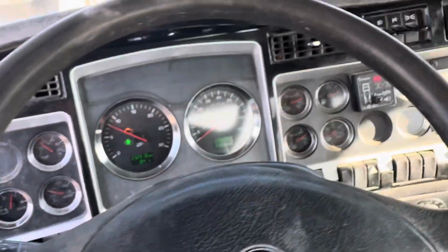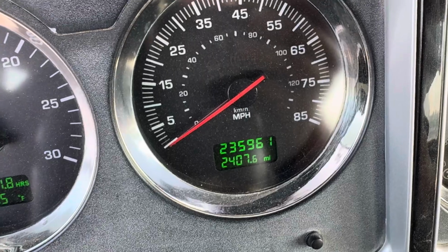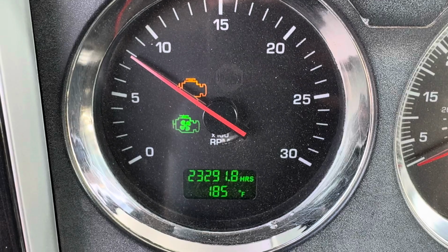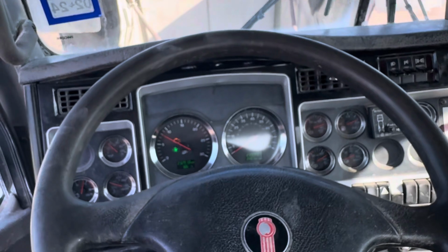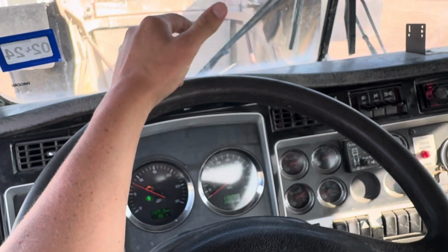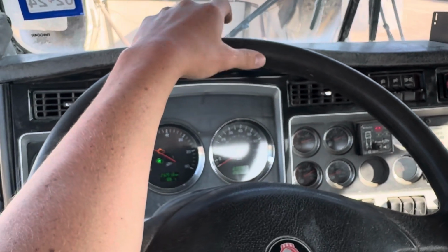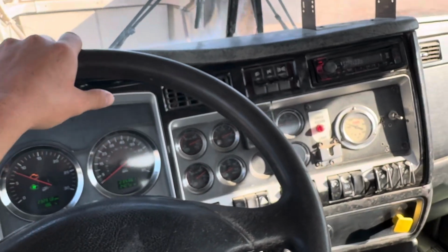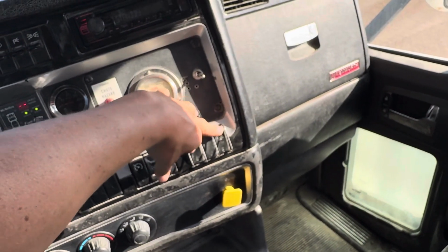We're running 235,961 miles. And we got 23,291.8 hours. I'm not sure if those are original hours or not, because the engine, I believe, has been replaced, because it has a manufacturer's or used truck engine writing all over it, something.com. So look at the listing for that. Does have cruise control, inner lockers and double lockers.